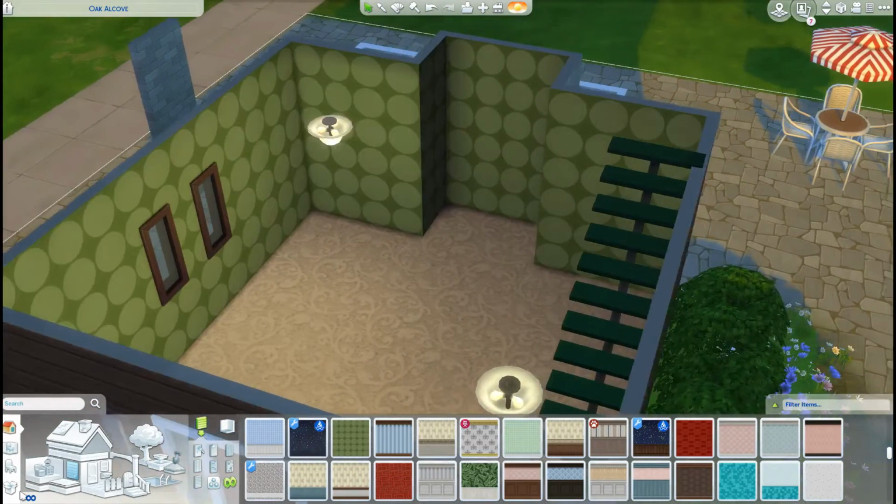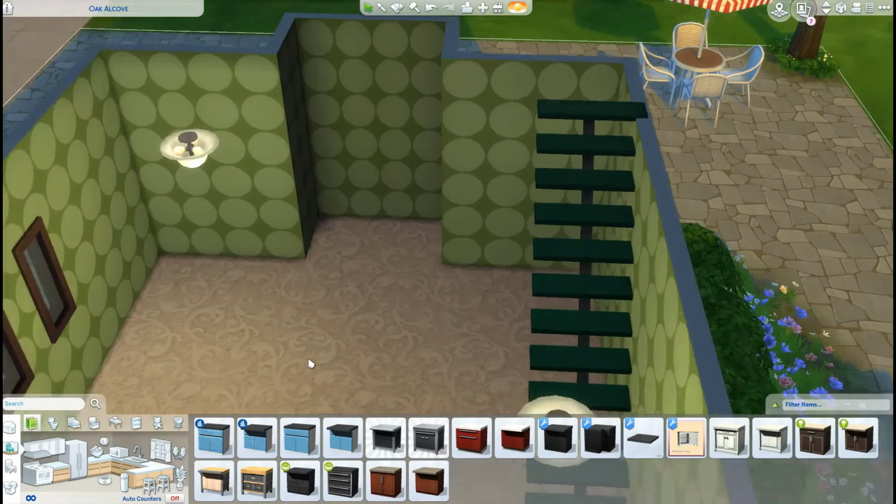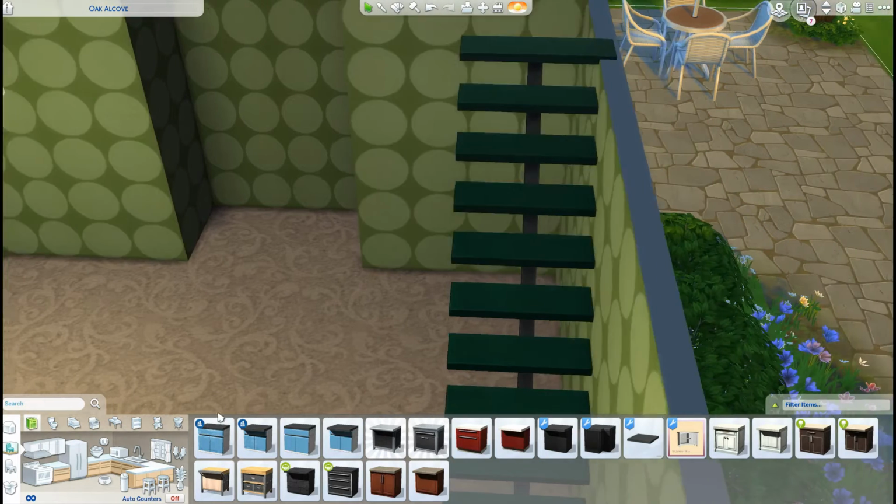I wanted it to look kind of so gross. It's cool, you know, like it's so bad, it's good. I forgot to cut this out. Sorry about that.